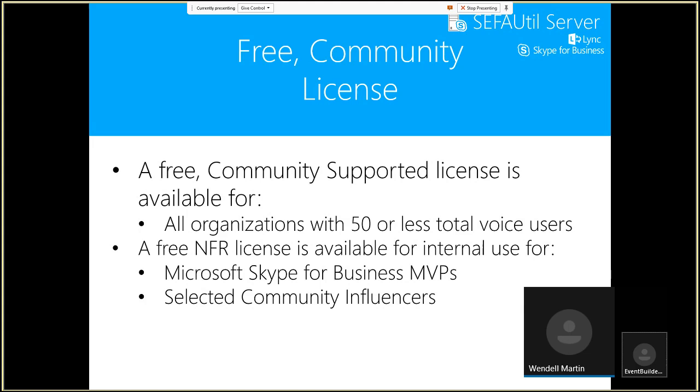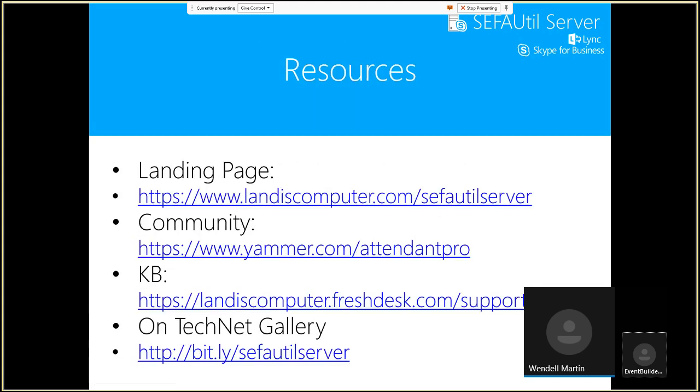Free community license, again, that's just explaining that a little bit more and specifically calling out if there's any partners, Skype for Business implementers on the call here, you can get an NFR license for internal use if you're a Microsoft MVP or some community influencer in the Skype for Business community. So we'll give some NFR keys away there to those who need it.